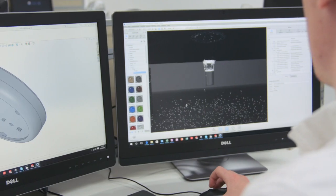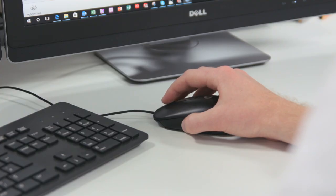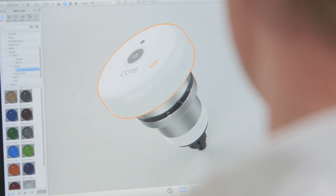We needed to create something that didn't contravene what was already in the market, and we wanted to create something that was unique. Because it's an innovative product, we've taken the decision to file patents on this product. There are some fairly unique concepts in the design that we want to protect.